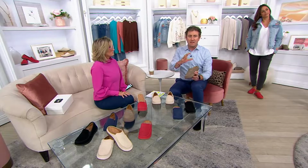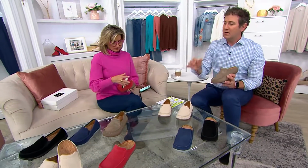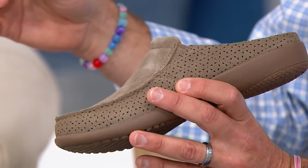So when you get these, not only are you getting this beautiful shoe, this beautiful mule, you're also almost getting a custom fit. No doubt, based on the way that they structured this in Waco, Texas.